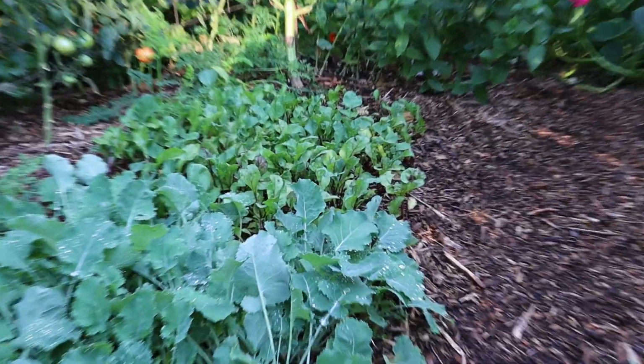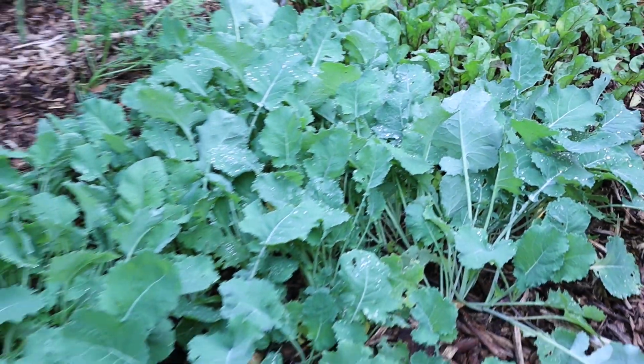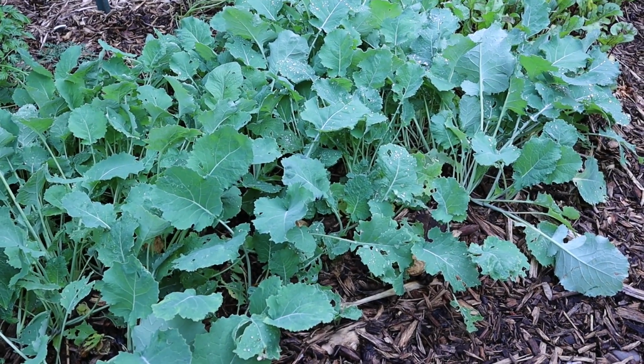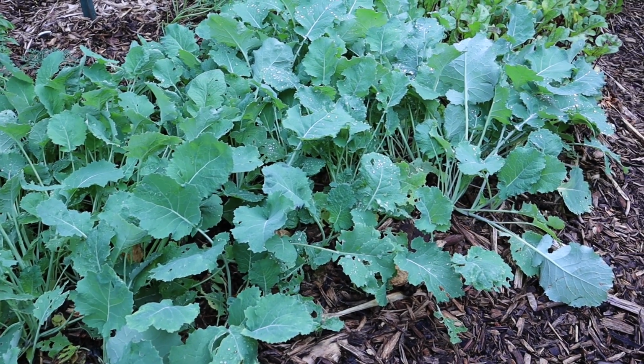Over here we've got some beets that we planted and turnips. And these are gilfeather turnips. They're not as bitter as a regular purple turnip. We really like them. They're sweet, and we use them in stews and things like that.